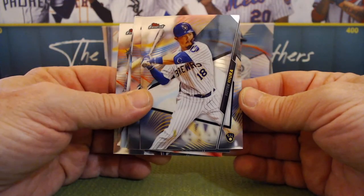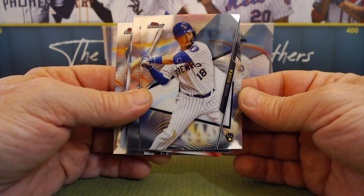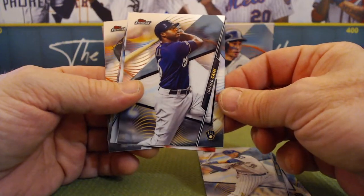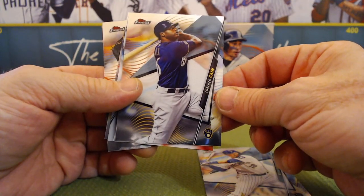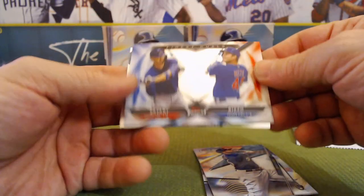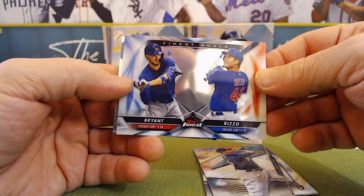Keston Hiura again, going back to the well. It's a great card to have regardless. That is Sean with the Brewers. Back to the Brewers again. Lo Kane, formerly of the Royals. Might have made a stop somewhere else. I know he's there now, though. Ah, Cubbies.